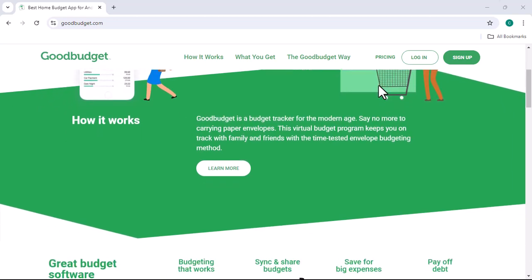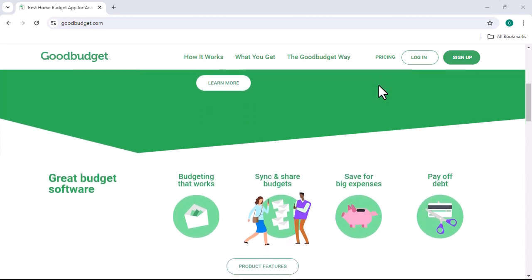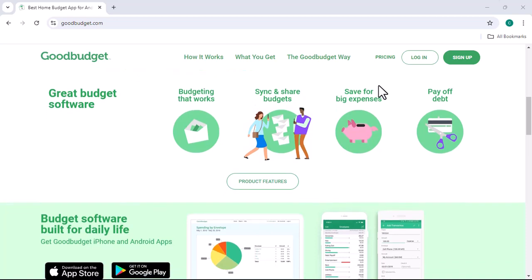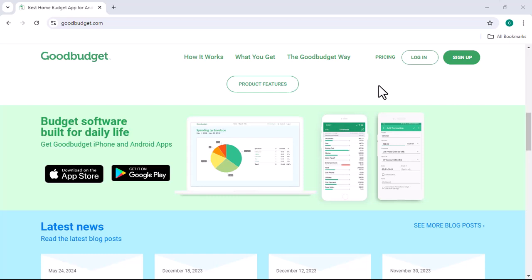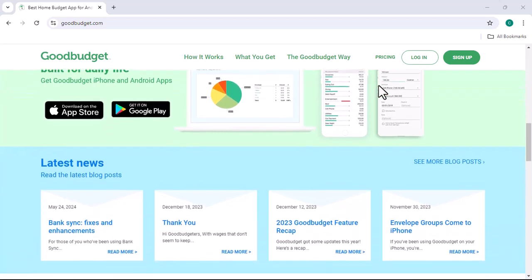Goodbudget also has partnerships with other financial institutions. These partnerships can take various forms. For example, Goodbudget might recommend certain financial products or services to its users. If a user signs up for one of these products through Goodbudget's link, the app might earn a commission.